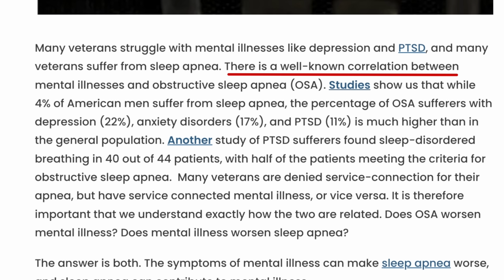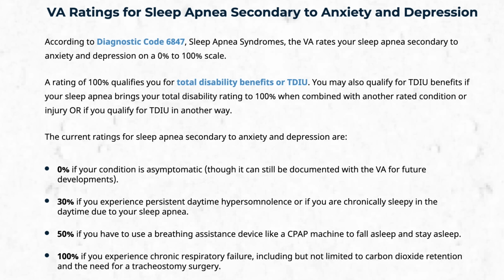There's a well-known correlation between mental illnesses and obstructive sleep apnea. VA ratings for sleep apnea are rated under diagnostic code 6847, and you could file this secondary to depression, and the ratings range between 0% and 100%. What we're going after here is the 50% rating. Most veterans don't meet the criteria for 100%, but if you do, by all means, go for it. That's a nice 100% rating right there. But if you are diagnosed with sleep apnea and you get prescribed a CPAP machine, that's a 50% rating, and that's what we're talking about here.